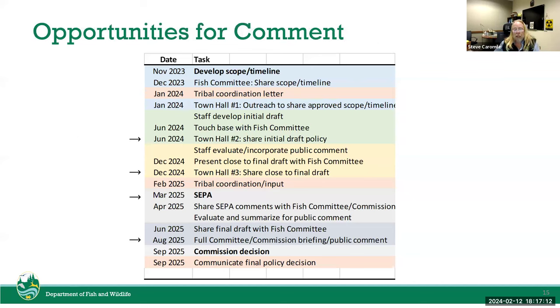So looking at opportunities to comment in the future, we've got another two more town hall meetings currently scheduled to give the public time to provide comment. And we also have the SEPA process there in March of 2025. The SEPA process is usually followed by, well, I think for this, it'll probably be a 30 or a 45 day comment period. And then we also have public comment during the August 2025 Fish and Wildlife Commission meeting.